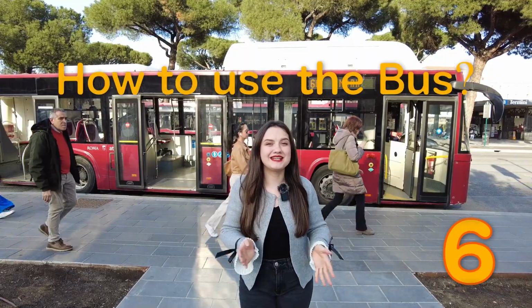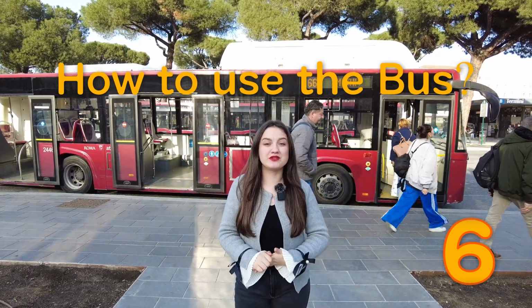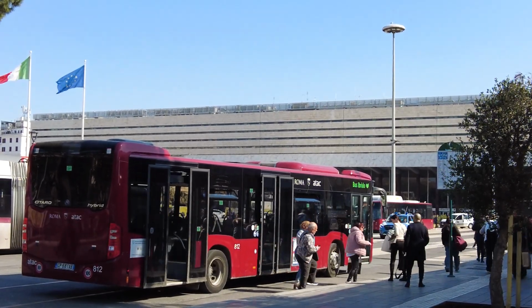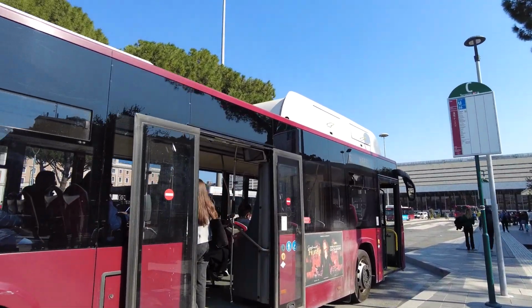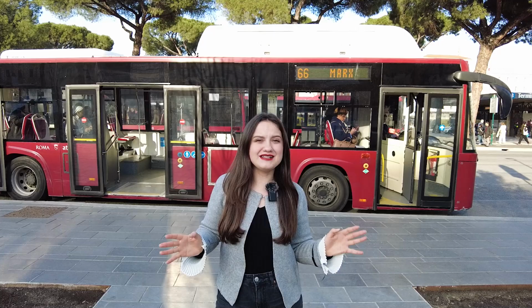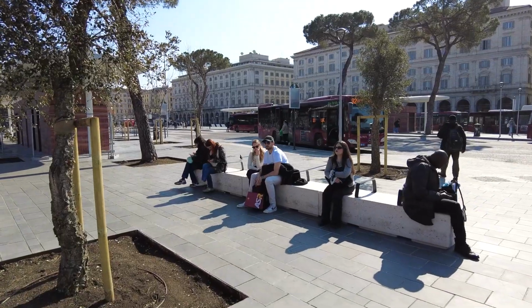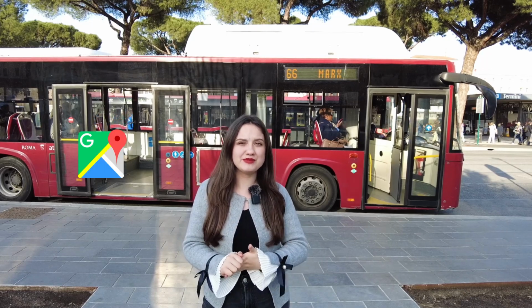If you need to take the bus in Rome, well, good luck to you. They are not the most reliable forms of transport, but the best thing about buses is that they run 24 hours. During the day there are going to be a lot of them, but during the night there are going to be very few buses going around, but still there will be some. Now, the reason why the buses in Rome are such a mess is because there's not a set schedule for them. So how do you know when it's coming? Well, you kind of have to guess, or you can use Google Maps to help you.